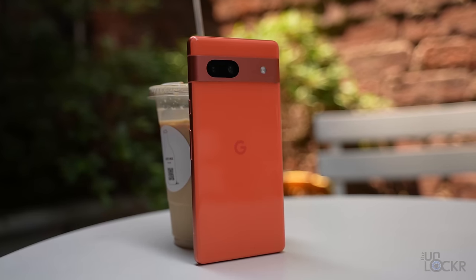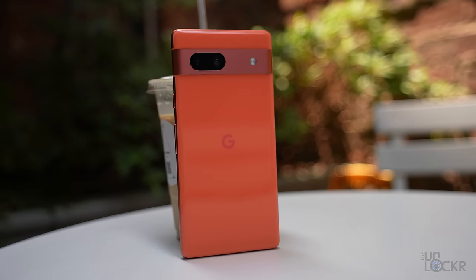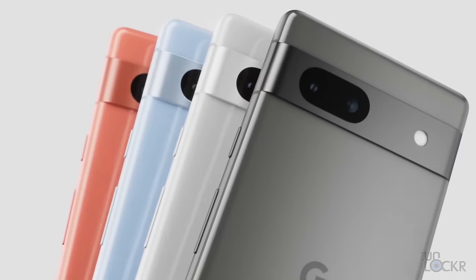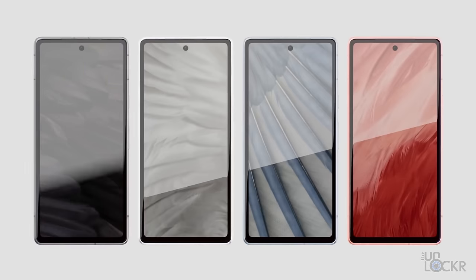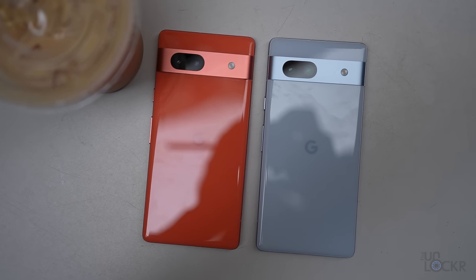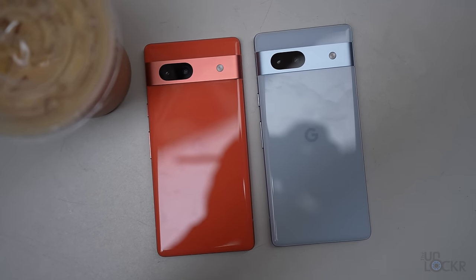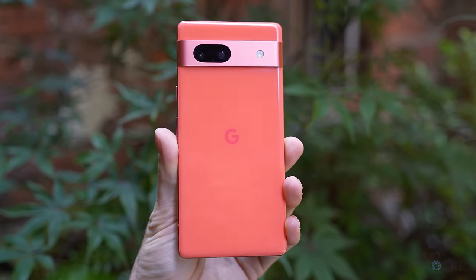Now, firstly, the design of the Pixel 7a is very familiar for the Pixel lineup these days with that purposeful camera bar on the back. We have four colors to choose from: charcoal, snow, sea, and the Google Store exclusive color, coral. Now, honestly, I prefer the brightest colors possible for my tech, so I would probably go with either the sea or the coral. But if you really want to stand out, that coral is very bright.